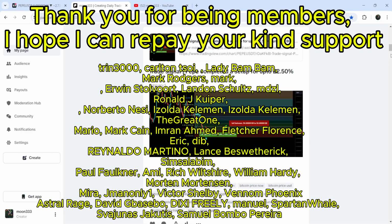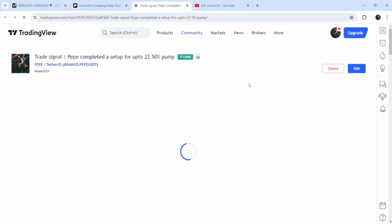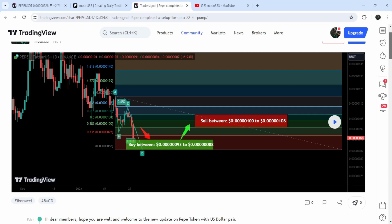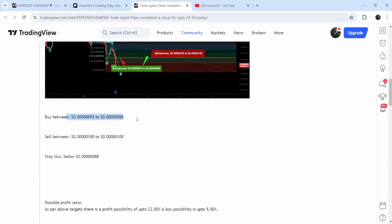So let's start the analysis, and first of all, let me begin with my most recent trade signal for Pepe that I shared on 1st of Feb 2024 with my members, and that was a harmonic bullish reversal AB equal to CD move that Pepe formed with the US dollar pair on a daily time frame chart, and this was a complete trade setup. This was the buying zone, the sell targets, and the stop loss.